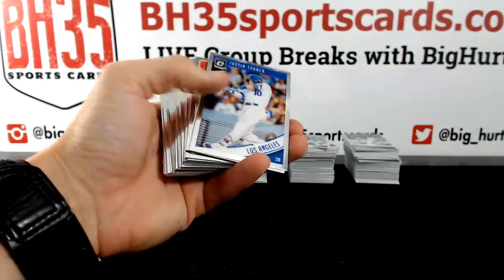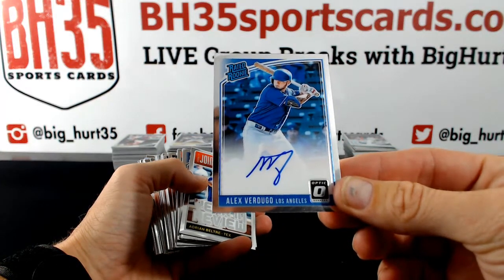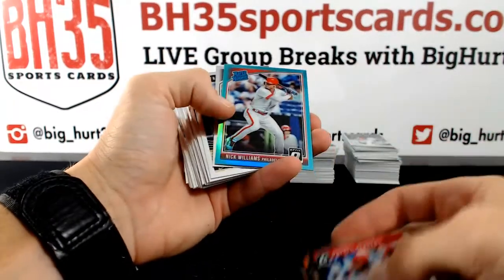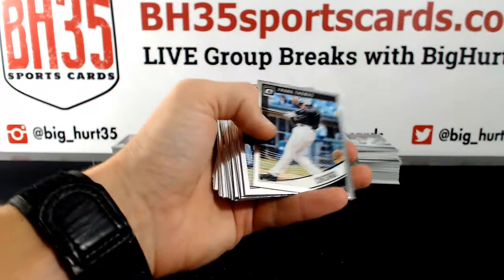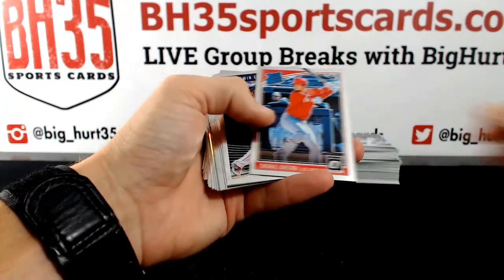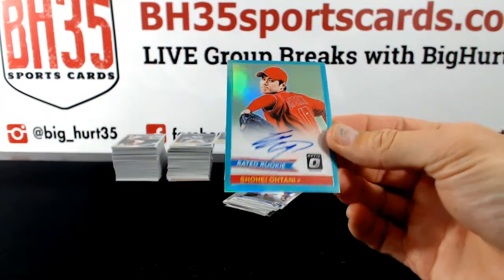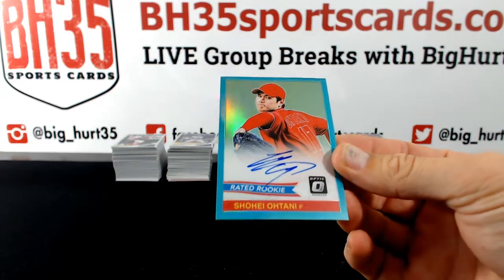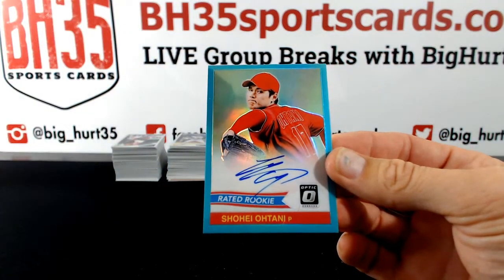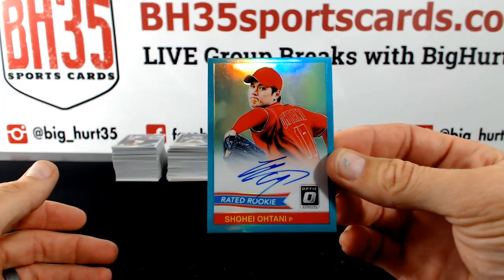Coronado. Here we go. First auto is Alex Verdugo, base auto, Dodgers. Mark, good job. Nick Williams, that's to 299, Phillies. Rice Hoskins, Hala, Otani. Oh boy, 7 out of 35. It's kind of scratchy, and it's got a big ass fingerprint on it. I wonder if it's Otani's. See that way up there? Sick. Yeah, a little fat on bottom.